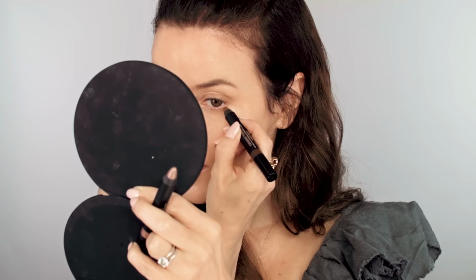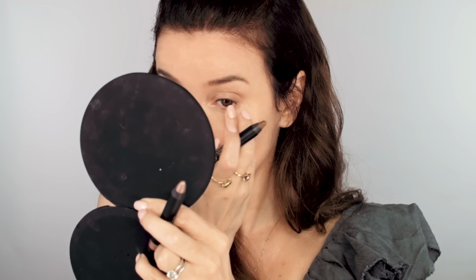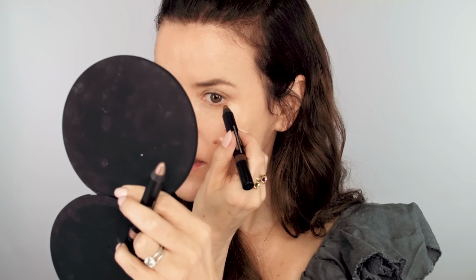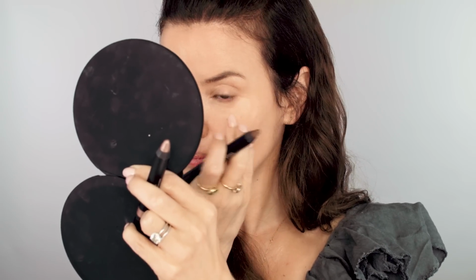Probably not going to notice much difference, or maybe you can. It'll just give a tiny bit of definition, but won't feel like I'm wearing very much eye makeup at all. Underneath, I'm just going to go through the lash roots, just to give that almost imperceivable shadow effect. It's like the natural shadow that's been created by your lashes, but just enhancing that.